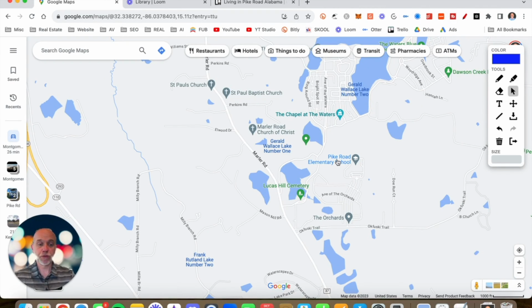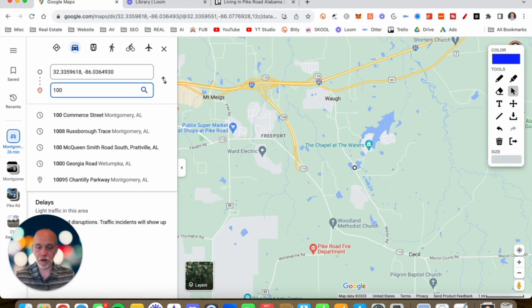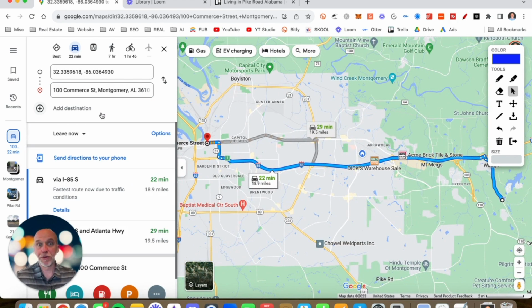So we went through the Waters, and now let's see how long it might take us to get from the Waters to our points of reference: downtown, Maxwell, we'll throw in Gunter Air Force Base and the airport. Let's go from the Waters to 100 Commerce Street. So 22 minutes. It's not really that much different. It's going to take you straight down the interstate.